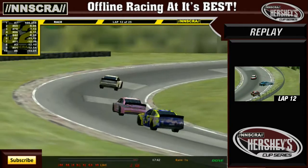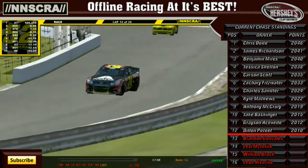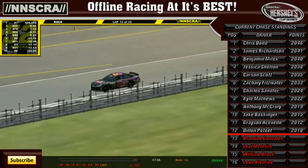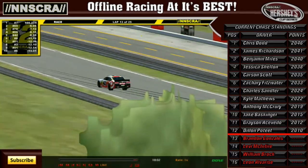So now the question is, for the cars that are not damaged, how soon do they come to pit road? 2 chasers there, Fitzwater and Sanford. And I believe they've actually lost a lap as well in the process. Dylan Poteet now on pit road. And I don't think Poteet was involved in anything, so now we might start seeing the leaders starting to come to pit road.